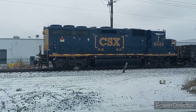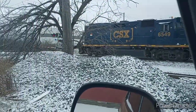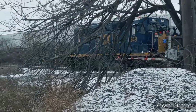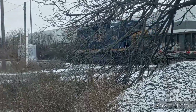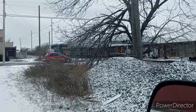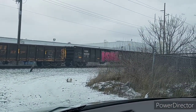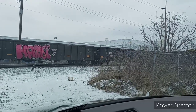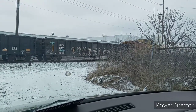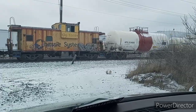After working the customer down this spur line, he would be ready to head out. And there goes that awesome chassis system caboose again.